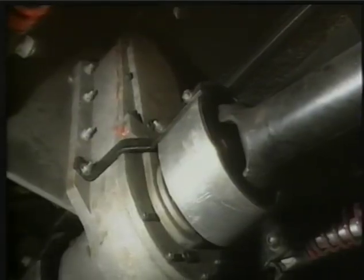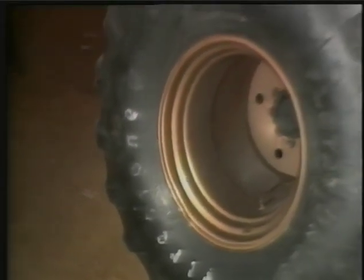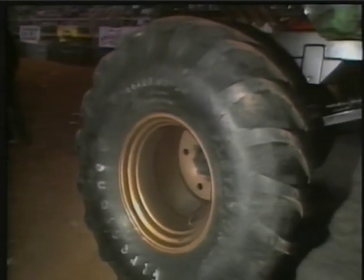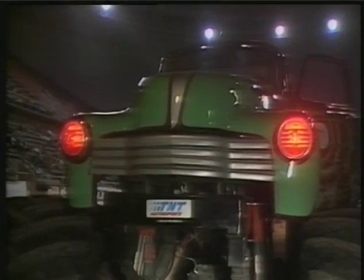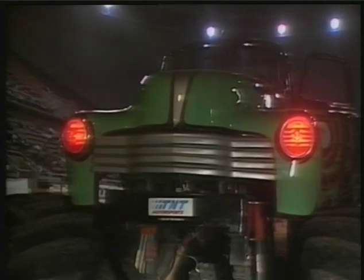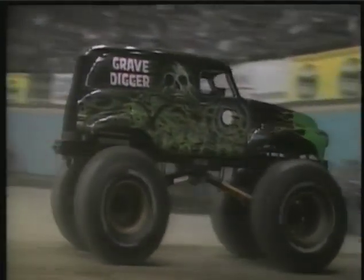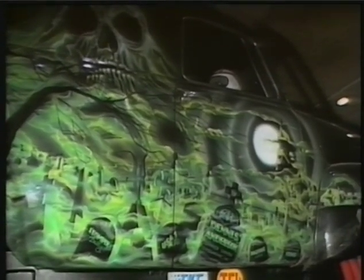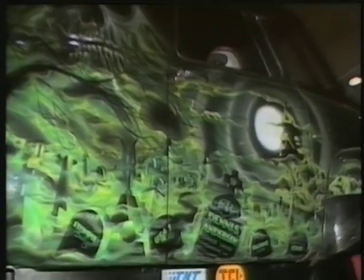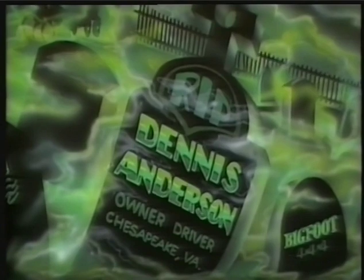We've got quick change gears for the truck, so we gear for short courses, we gear up for long courses. I run these 66 50 steel flotation tires on it. They're a little bit wider than everybody else's. I've got one of the wildest paint jobs on the circuit. It's a graveyard scene. It's got tombstones in the background of it with a wrought iron fence that follows it all the way around. I've got reserved tombstones on the side of the truck for all my buddies that I race with. I've got USA1, Gravedigger, Bigfoot, and Stomper Bully on them.